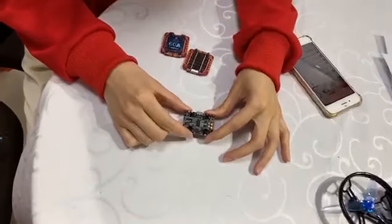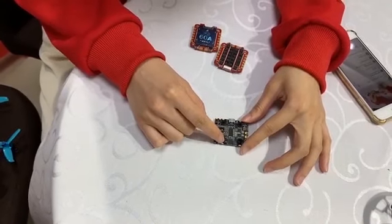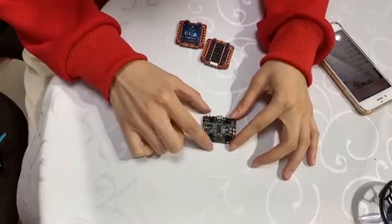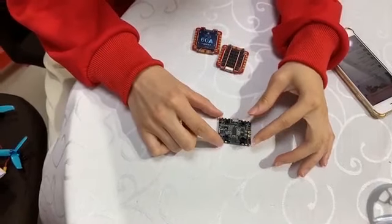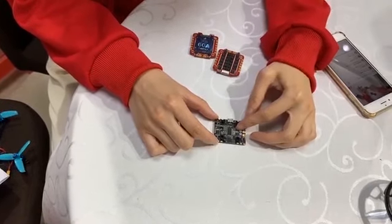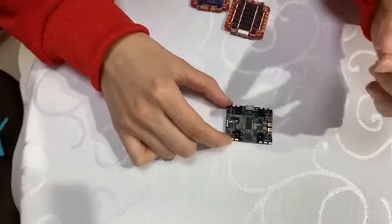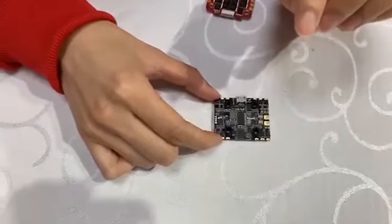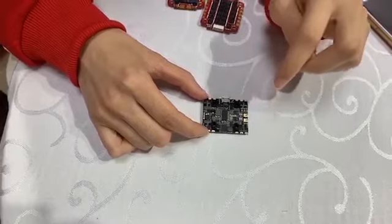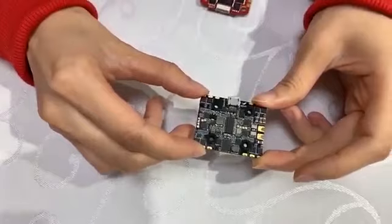The FC on this board comes with F411 CPU and MPU6000 gyro, and has 16M blackbox to minimize the size. There is no UART for GPS, only 2 UART ports for receivers and VTX. About the ESC, it is a 13.5 BLHeli_S 4-in-1 ESC, supports 2 to 6S. Its peak current can reach 14 amps.